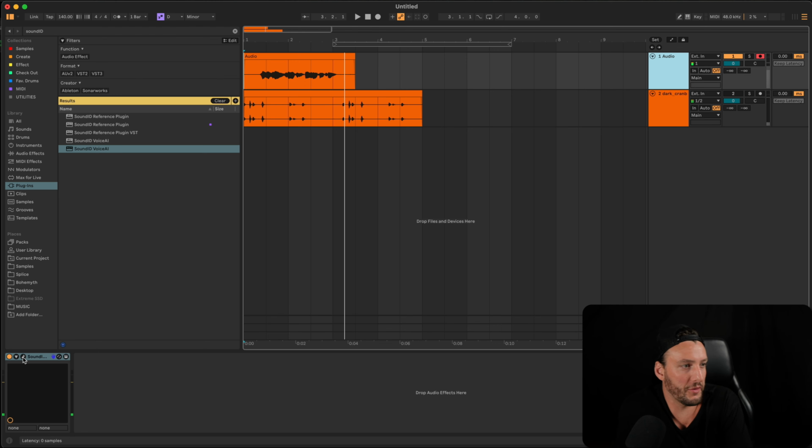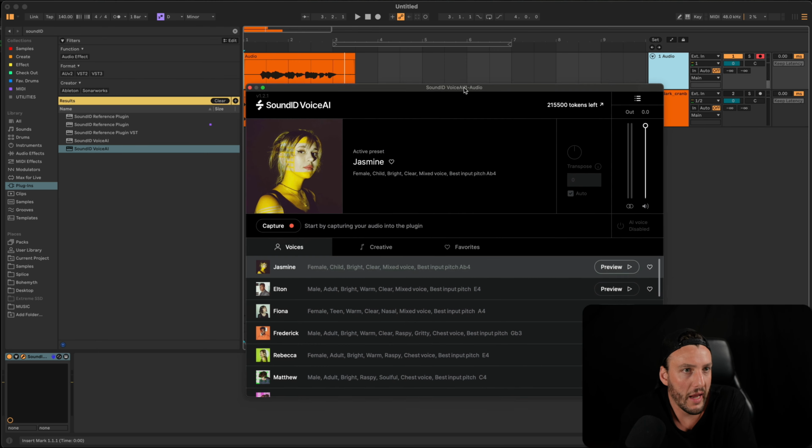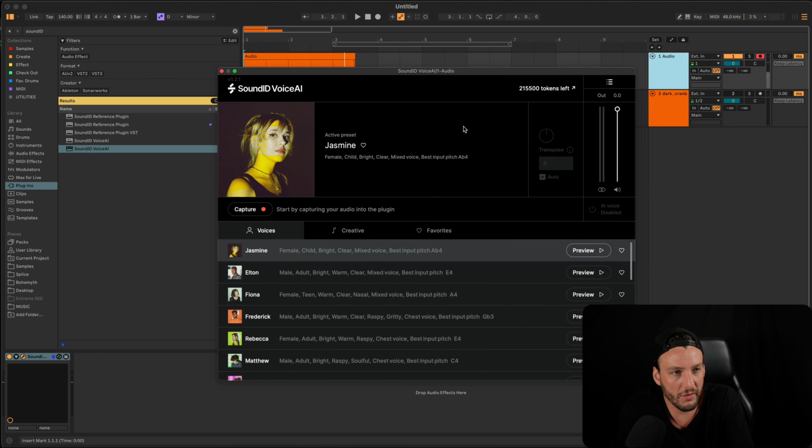So what we do is we put this on a track where we have a vocal, and now we have all these different options for how we want to process it and what we want to change it to. The first thing we're going to do is we're going to capture the audio.